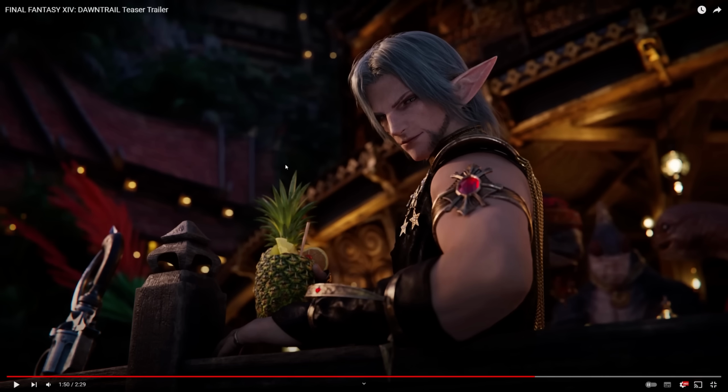Obviously, Orion J enjoying a pineapple. Is this the first time we've actually seen a proper pineapple in the game and not just in flavor text? He's also not just enjoying a pineapple, he's enjoying it as a drink. So obviously in lots of places around the world, I've never been to, sadly, they get pineapples, they open them up, and then you've got like cocktails in a pineapple itself. Then you drink through a straw.